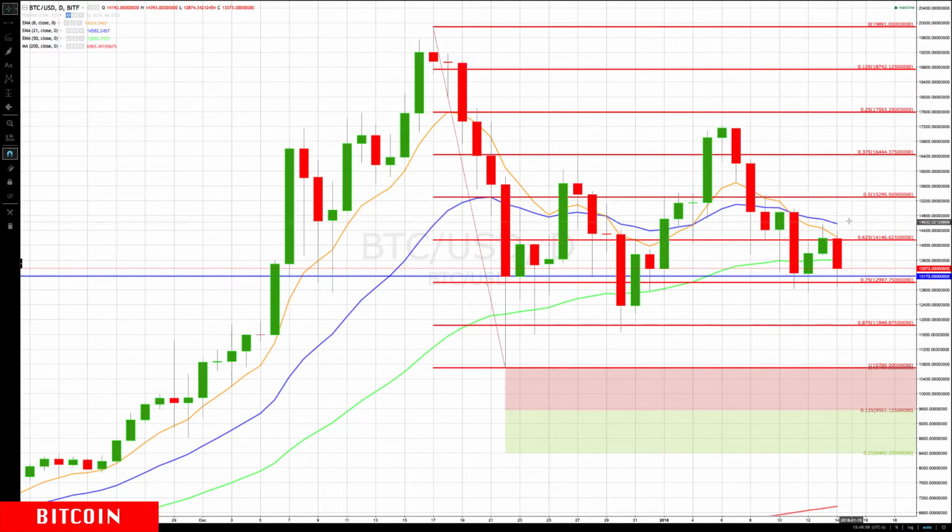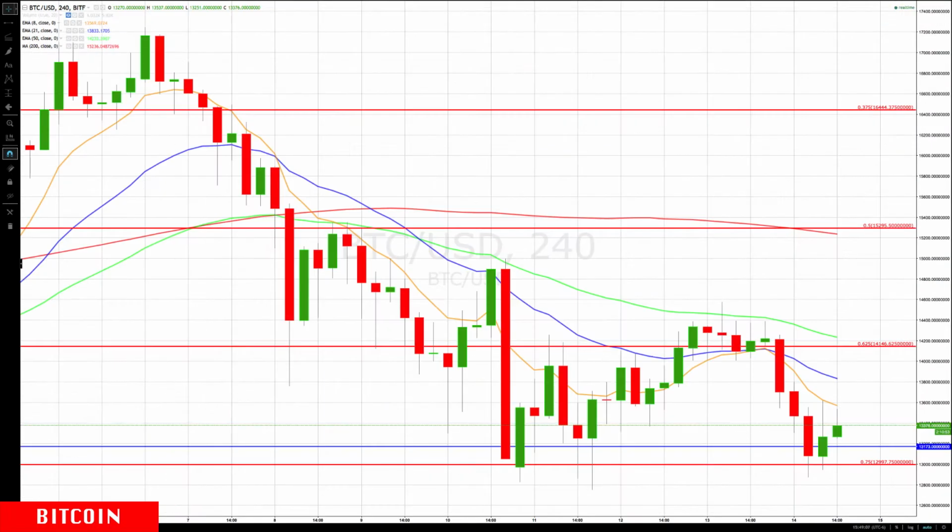In order for anything to change, it has to get back above this rotation zone, and we really need it to get above about this 14,900. Let's take a look at the 4-hour chart. It got up briefly above the rotation zone, then collapsed back down. Now, short-term resistance is coming in about 13,850. You can see it poking up to test this resistance, so there's nothing really to do there.